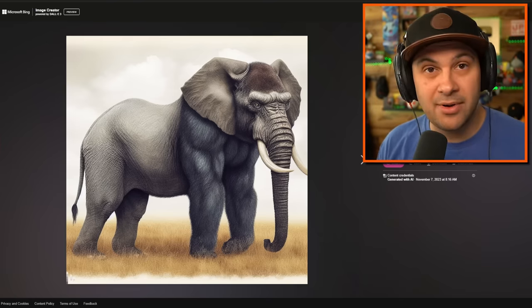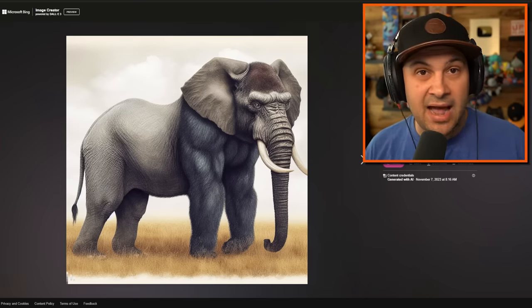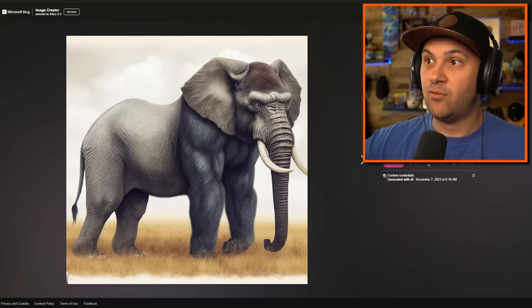AI image generation is terrifying and delightful. I get it's like a rabbit hole. You just dive in and you just keep going. You keep thinking of weird things to do. So what else are we cooking up?